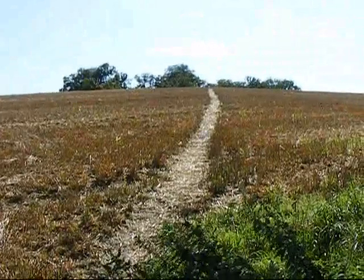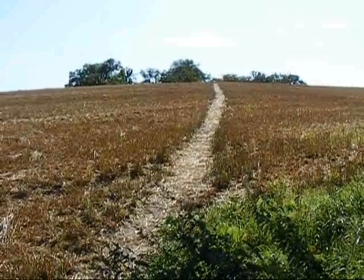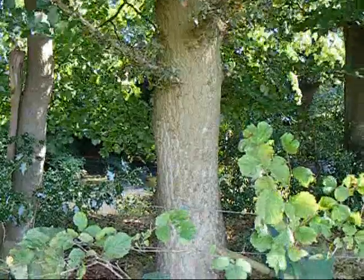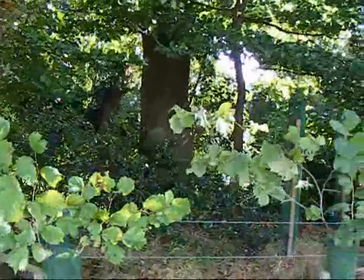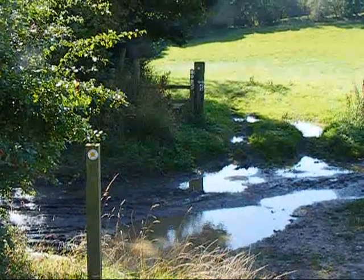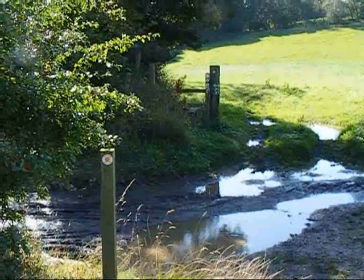At the top of the slope, the Oxfordshire Way emerges from the woods, and that's the view across the field ahead. The walk goes past some ponds which you can just glimpse. Just past the ponds and on our way to Pishill, the walk goes across this muddy track. Fortunately, we just cross over this and carry straight on.